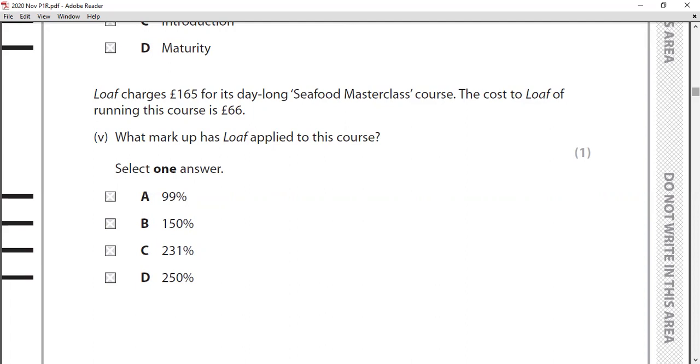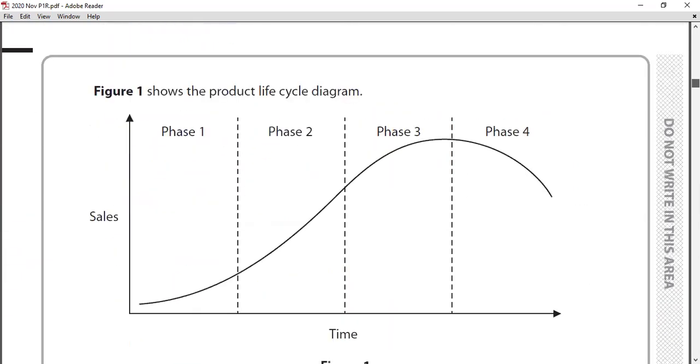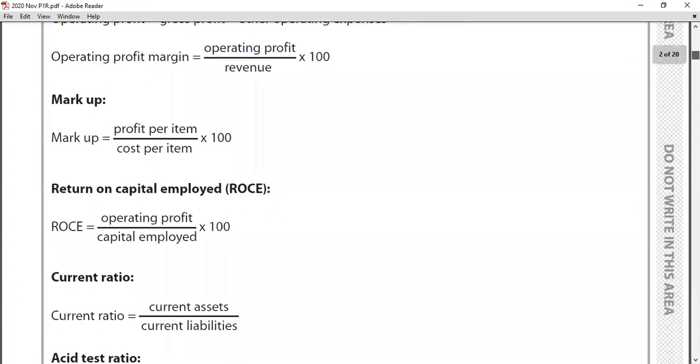The cost to Loaf of running this course is only 66 pounds. They're charging one student 165 pounds. So you can see the markup here. They're asking to calculate the markup. Markup calculation is easy. No need to memorize the formula. Just go to the formula sheet. You can see the markup formula is given here: profit per item divided by cost per item, times 100.